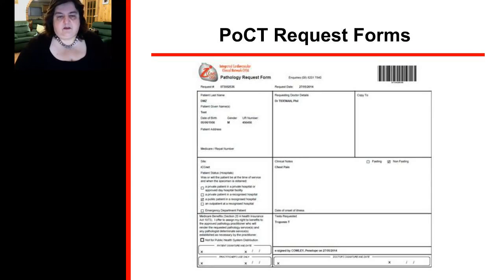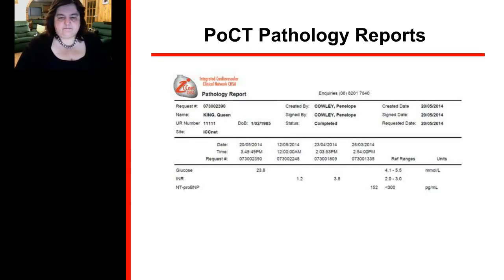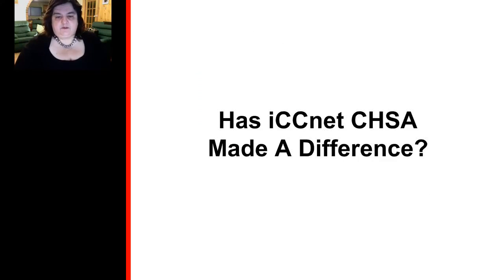This is just a look at what our pathology request form looks like. Our database looks like this. We have tabs for the different panels of tests, so they're easier to view. And that's just an example of a pathology report it can generate. It does have the reference ranges. Although we're not a laboratory, we do try to follow pretty much what laboratories do in terms of quality framework and reporting of results.